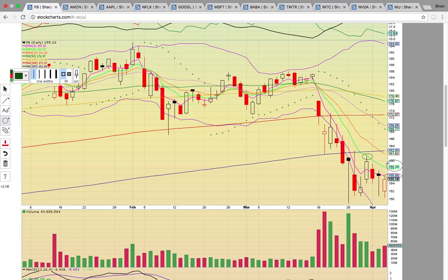If you see it stalling out at 158, that would be a red flag. If it gets above 160, that will be the level to break. That was the close here last Thursday. Then the big levels are the 300-day simple moving average and EMA 13, that 162 to 163 resistance zone. So it has a lot of work to do. The big thing is turning EMAs 4 and 8 into support to get a reversal going.